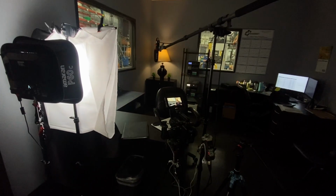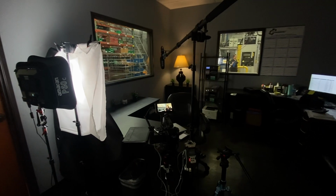My favorite thing about this shot is the window into the facility. Typically, windows in the background are just blown out, so it's cool to have some kind of depth and a splash of color.